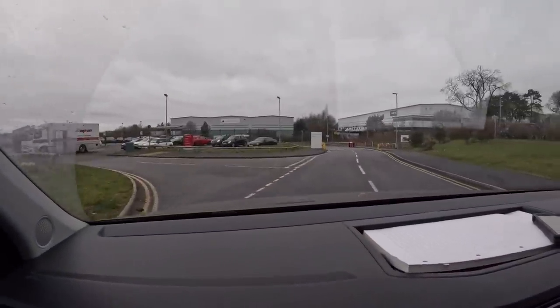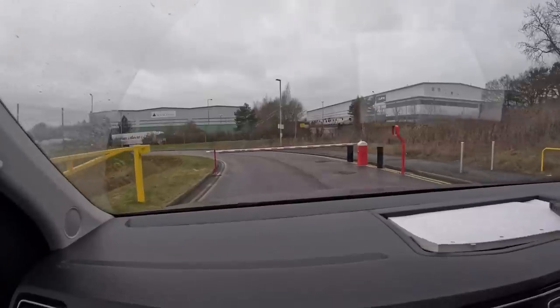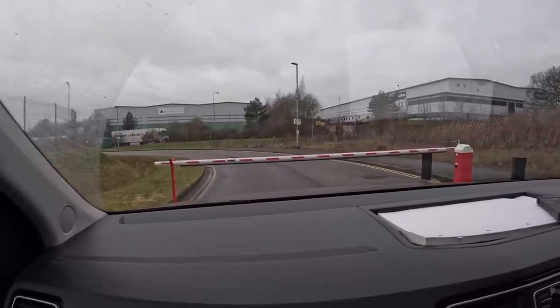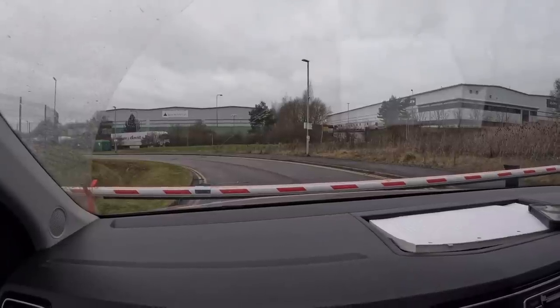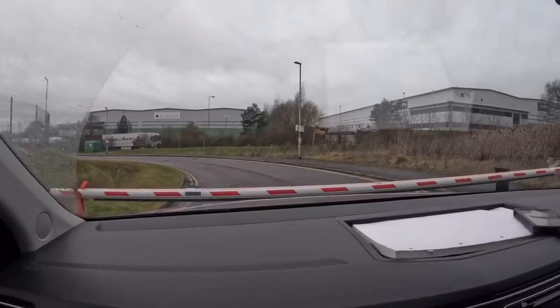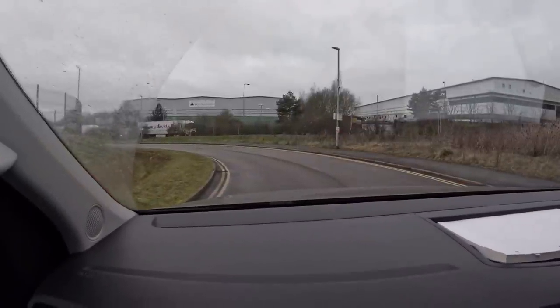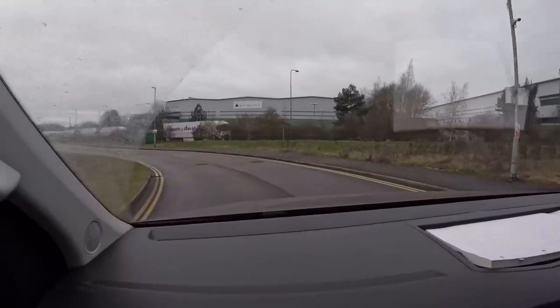So we are here. We thought we'd gone to the wrong place because there's a barrier. But apparently, if you drive to the barrier, it'll see us on a camera and the barrier will open. So let's see if that works. There's a camera there on the post, and the barrier's not opening. Okay, plan B. I was just about to have a walk around, but the barrier's opened and we're coming in.